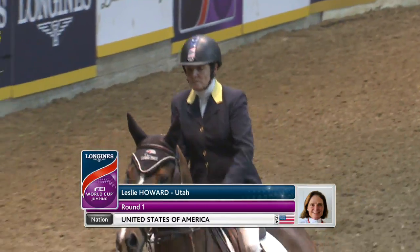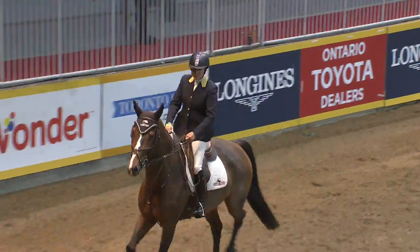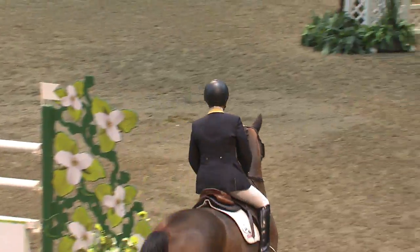And we saw Leslie Howard during the course walk. Adam did talk to her. Let's welcome in Leslie. She's on course aboard Utah, number 22, the 14-year-old Dutch warm-blood gelding, and Leslie Howard.